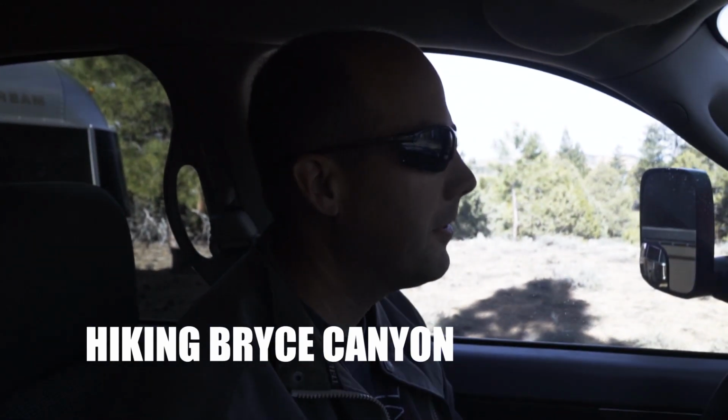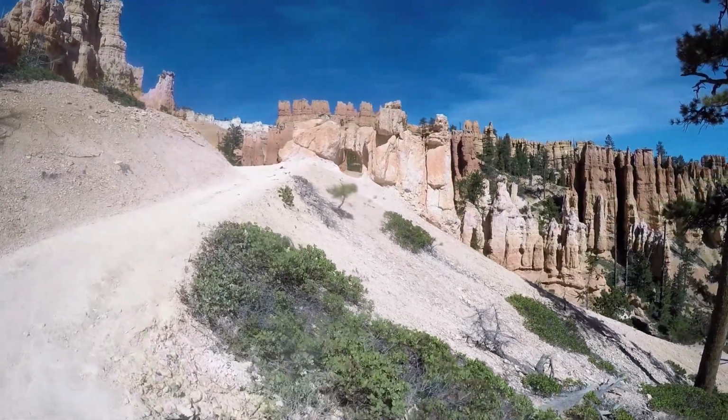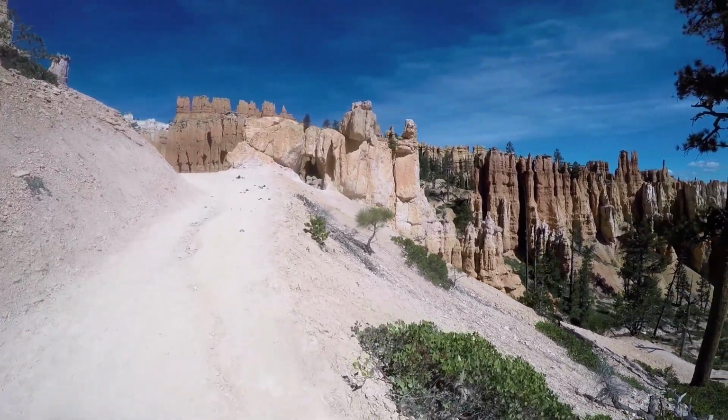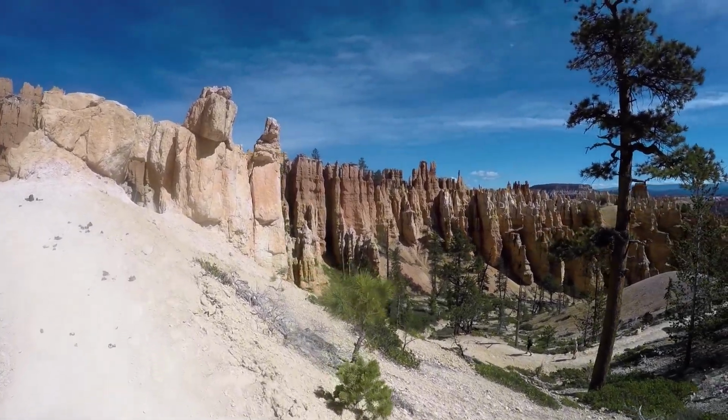We're on our way to Bryce to do the figure 8 hike, which is what it's known as informally. There's actually 2 different trails that we're going to combine, and it makes kind of a figure 8, around 7 miles, but it really shows you the main part of Bryce, the really spectacular area of Bryce Canyon. So we're going to do that, and we're going to take you with us, and hopefully it'll be a beautiful experience.